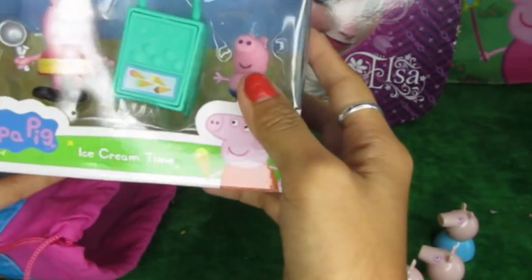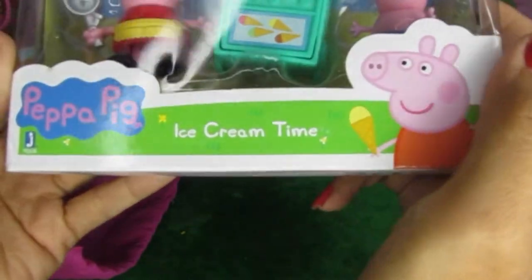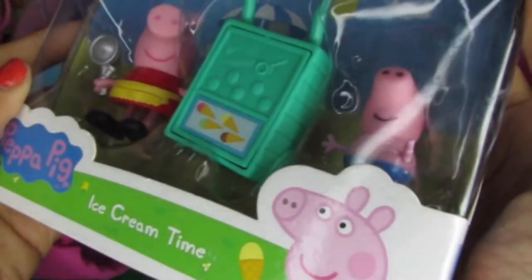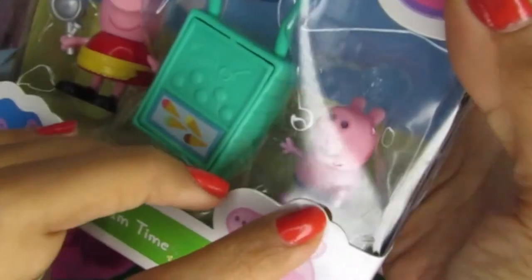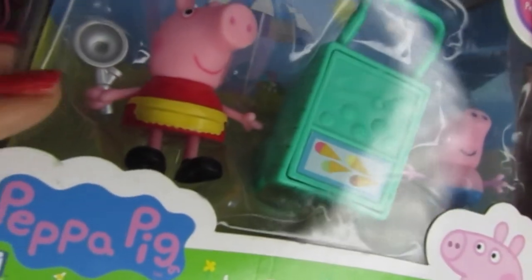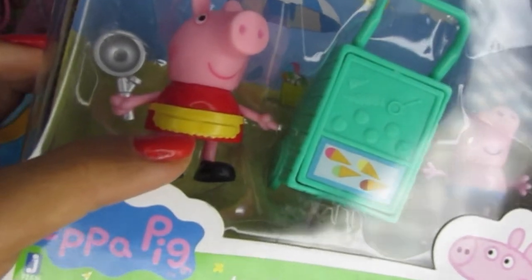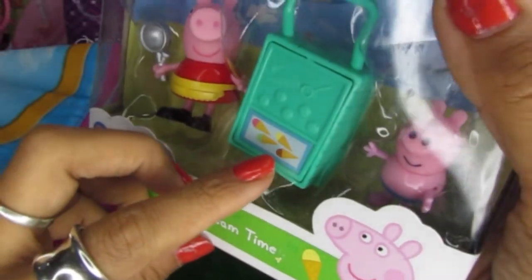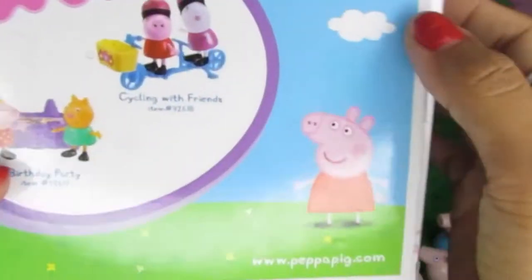Ooh. Wow, what is this? It's Peppa Pig ice cream time. We have little George wearing his nice swimming pants. And Peppa Pig wearing a little yellow apron with an ice cream scoop. Here, it's a little ice cream cart.